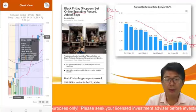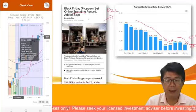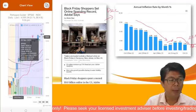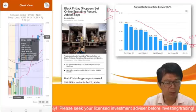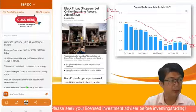So a lot of talk about recession and slowdown, but we are not seeing that happening in the US sector. So on Black Friday, the big spending that we still continue to see will also push up this market too, which is very, very good in my opinion too.